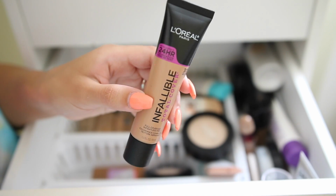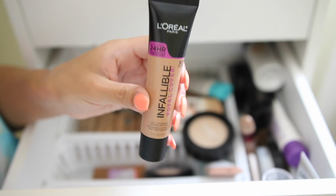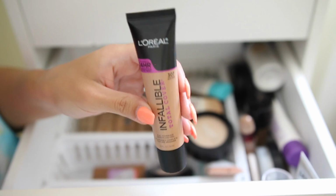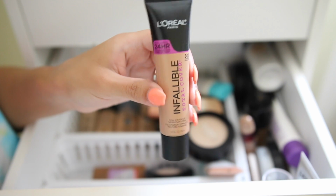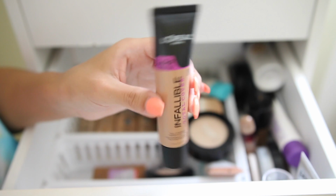The L'Oreal Infallible Total Cover Foundation was actually not my favorite foundation. I'm gonna give this away. I just don't really like the finish of it. It is a bit of a thicker foundation that's just not my style. So I'm gonna give this away.